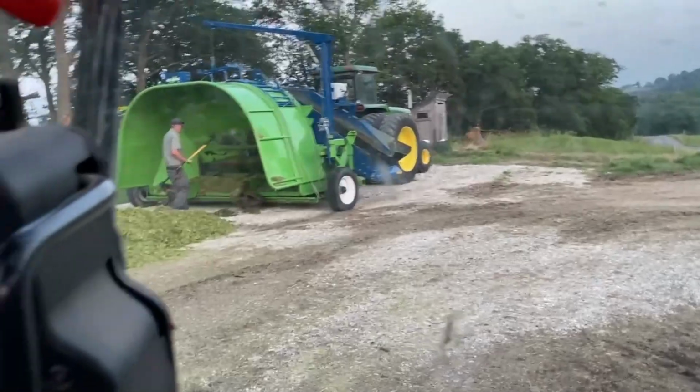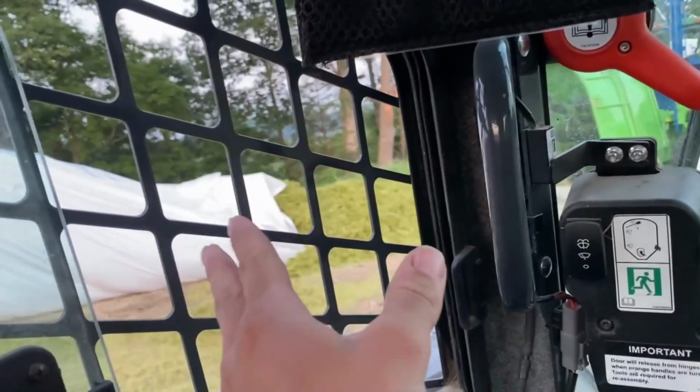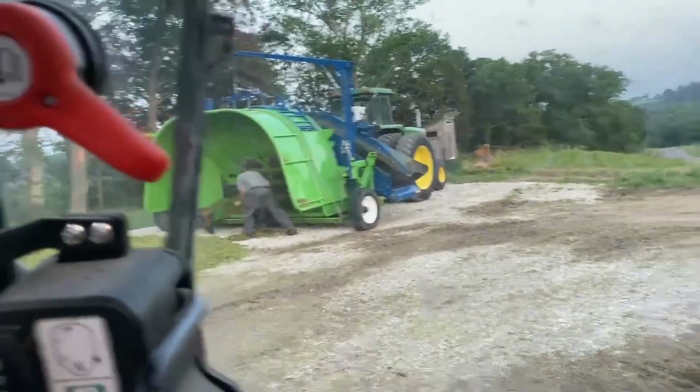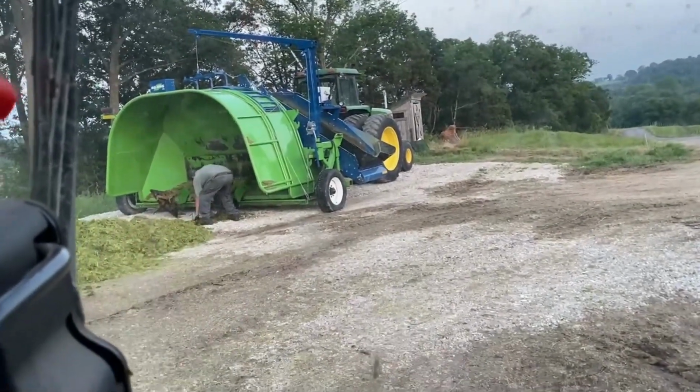Okay, there's the bagger. We got the bag off of it. And so we'll take this extra silage here and we'll pile up and seal the air out of this bag. I set the other bag down there at the end. That's where we're gonna start this next one at. So just kind of cleaning that out a little bit.